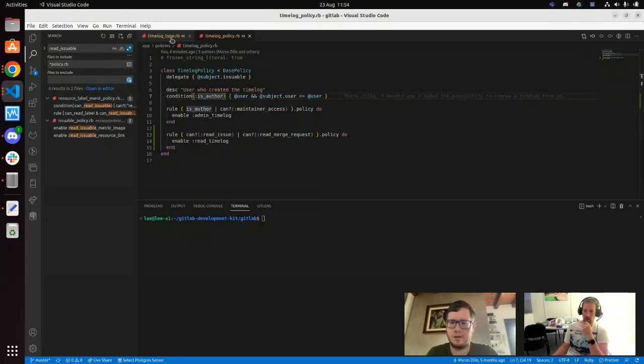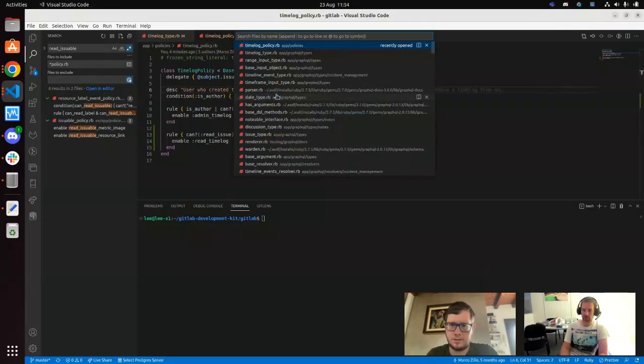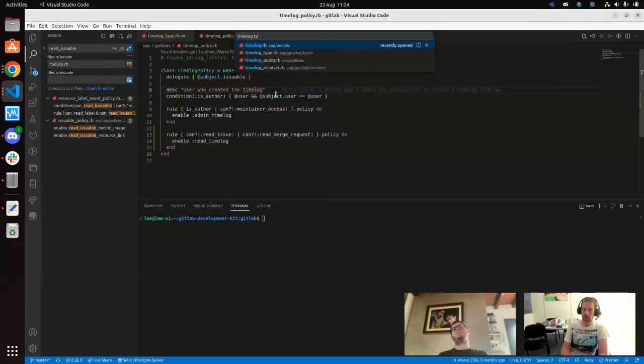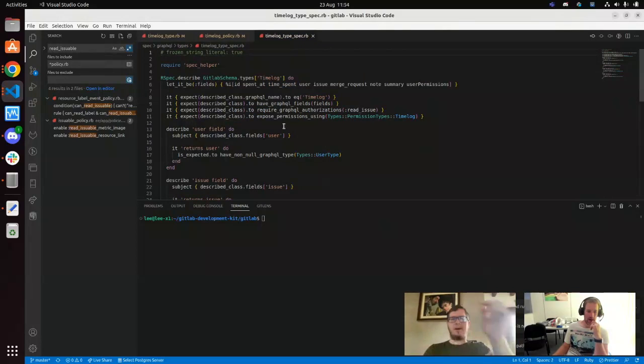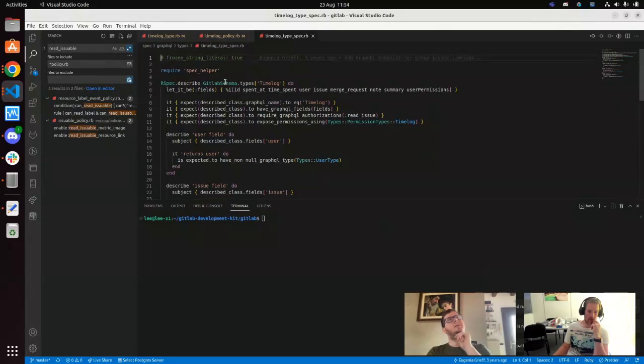So I guess time log type. Oh, we might actually want to add that can read issuable because, for example, I know that time tracking is also going to be added for work items. Yeah. And if we do it like we did right now, we might break it. No, it makes sense. I definitely want to do that.